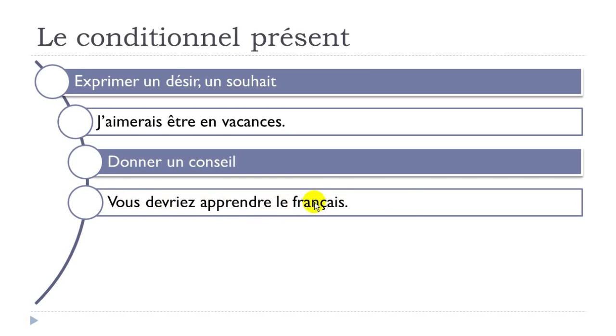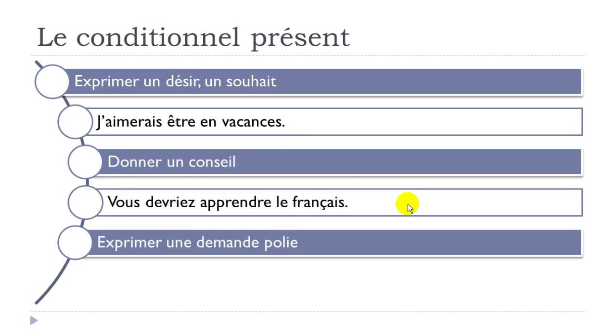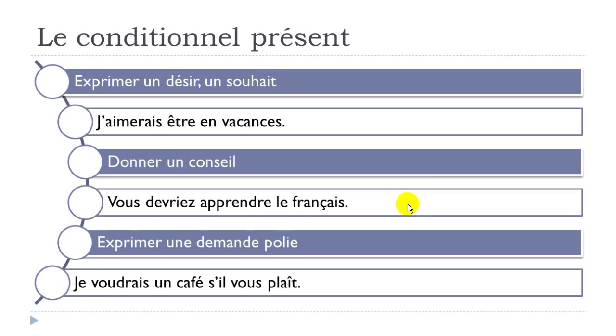And then if you want to ask something politely, that's the tense you should definitely use, especially if you go in a coffee restaurant or if you go in a shop and you want to ask for something, then use this conditional form. I mean, trust me, it's quite important. Je voudrais un café s'il vous plaît. Okay, so let's read them one more time. J'aimerais être en vacances. Vous devriez apprendre le français. Je voudrais un café, s'il vous plaît.